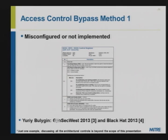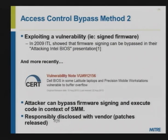But basically, these allow for direct overwrite to the flash. This means you can bypass firmware signing, Windows 8 secure boot, which is what Yuri just presented at Black Hat 2013. So moving along, the next very general method of bypassing an access control is to exploit a vulnerability.